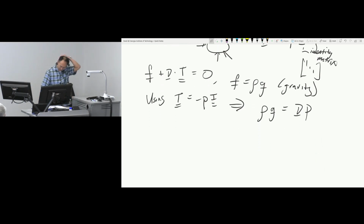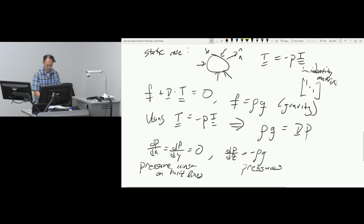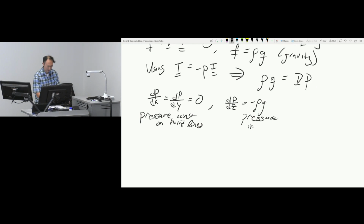And physically, what that means is that dp/dx equals dp/dy is equal to 0, and dp/dz is equal to negative rho g. In other words, pressure is constant on horizontal lines. It doesn't vary along horizontal lines, and pressure increases linearly as you go down in the fluid. This is pressure increasing linearly with decreasing z. Okay.